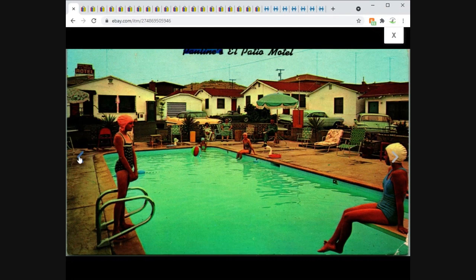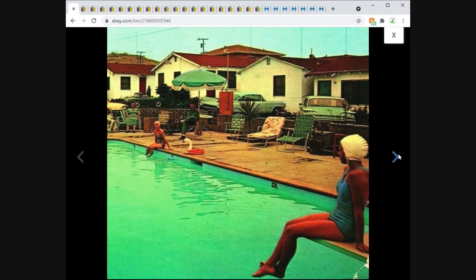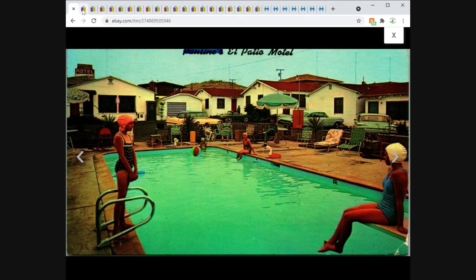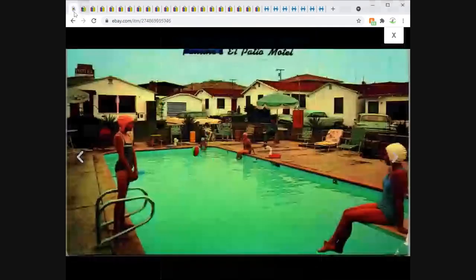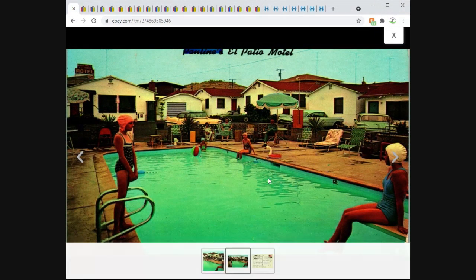This one, I did this for the zoom in. That was kind of my focus. Like, it's just persons dangling their feet off the diving board. Just a nice image. And then this monument as well. Neither one are tremendously valuable, but the total on these two cards was $13.80 plus shipping. And I did take an offer on this one. I had it up for $14.95 and I took 11.